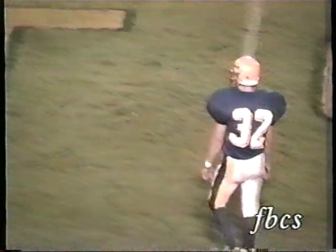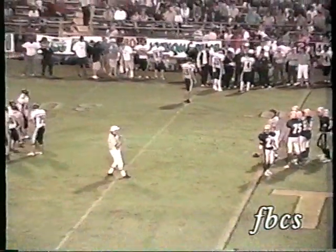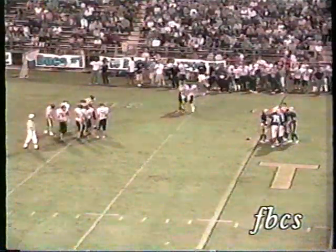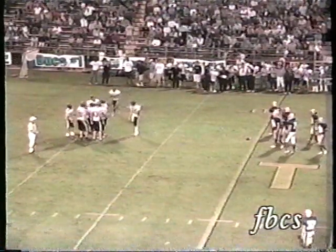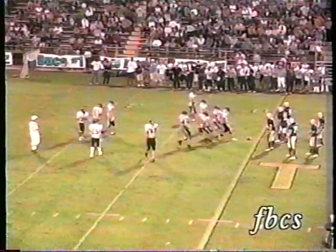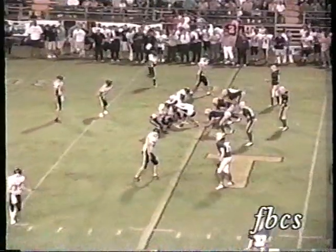So 2nd and 10. That's probably what the Bucs are going to have to start doing, is those quick plays like that. Because they may have more speed than we do on the outside. Ball just short of the 40, between the 39 and the 40. A little confusion on Barbe offense. Again takes a lot of time.